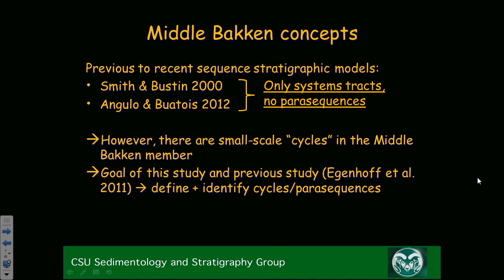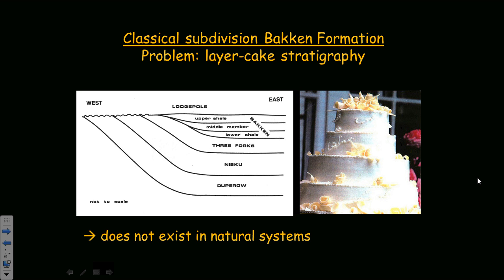But there are small scale cycles that can be interpreted as parasequences in the middle Bakken, and that's what we actually try to figure out and try to correlate through the basin. So the goal of this study is to define and identify these cycles or parasequences for the middle Bakken.